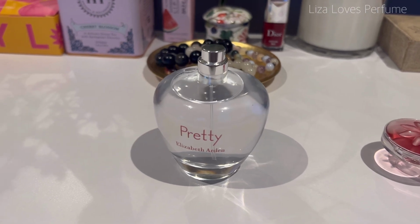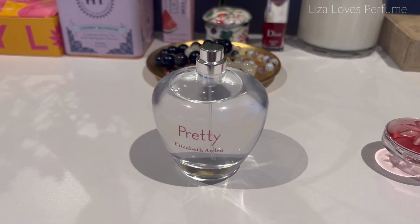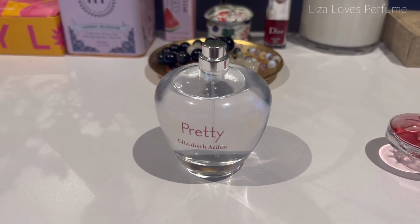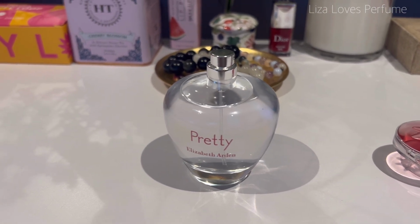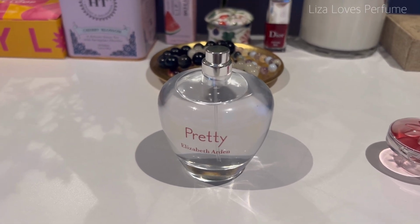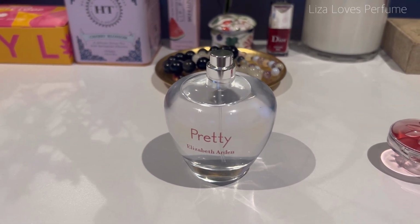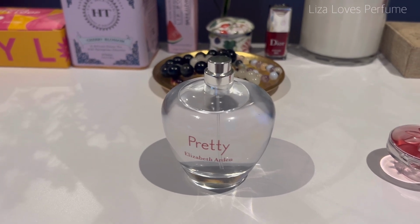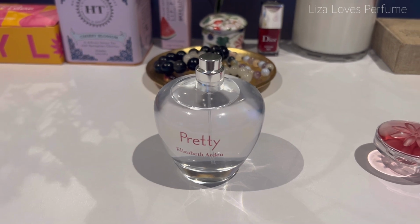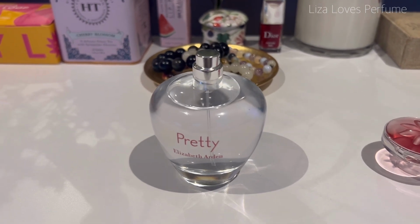Definitely a musky freshness with this fragrance. I think it's really quite a neutral fragrance as well. It would be relatively easy to wear in crowded situations. And I think that's the musk playing in there. Musk being quite a calming, neutral sort of scent.